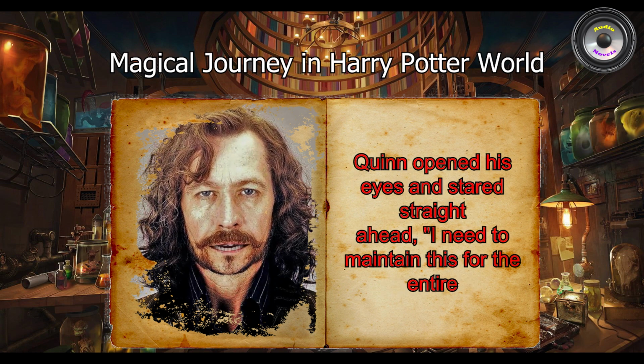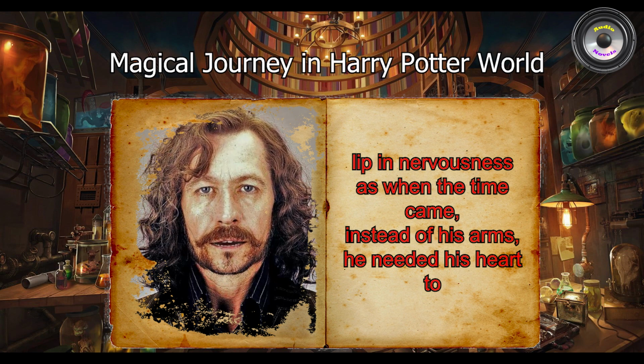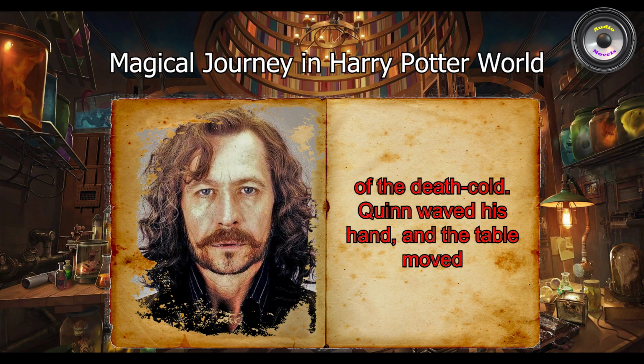"I need to maintain this for the entire time I am around the icy vault." Quinn put an arm on his heart, licking his lip in nervousness as when the time came, instead of his arms, he needed his heart to be the source of the blood magic. His heart would pump the enchanted blood throughout his body, maintaining the temperature of his body, protecting him from the cruel nature of the death cold.